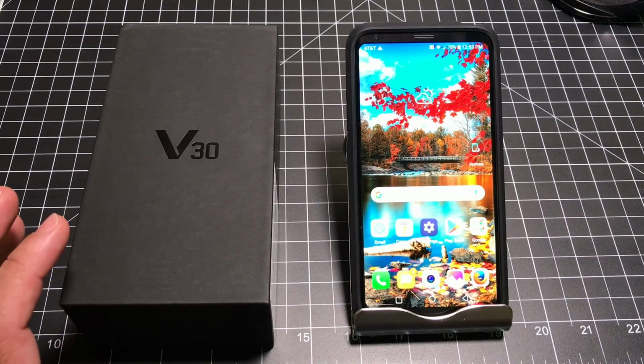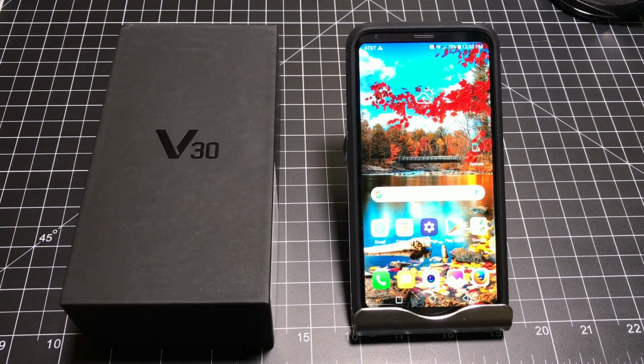do as soon as you get your LG V30. You're going to get about 10 tips, maybe a little bit more, of the things you should do as soon as you get your phone.